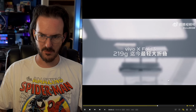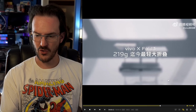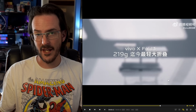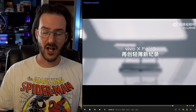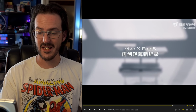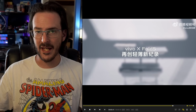And they have some text that pops up on the screen here, which I cannot read, but luckily I have a phone, and we will translate this very quickly. What this says is that it is the lightest foldable phone to date at 219 grams, and then, of course, that the Fold 5 is going to be even lighter than that. What that says is set a new record for thinness and lightness. Now, there are two claims there, thinness and lightness.